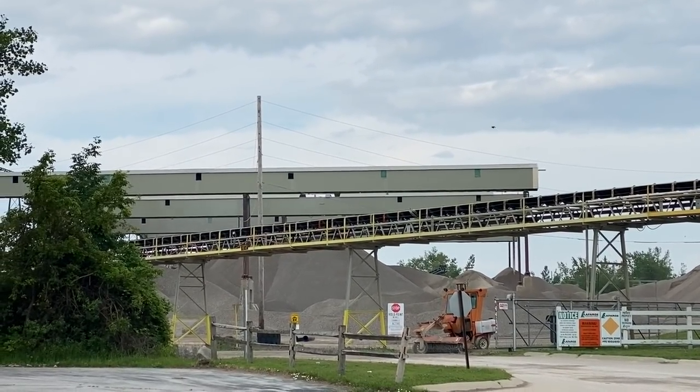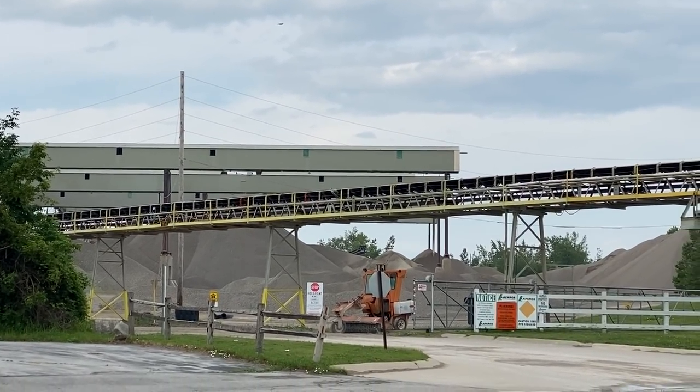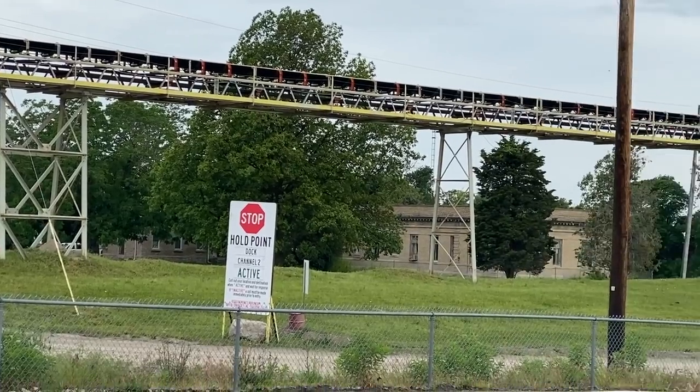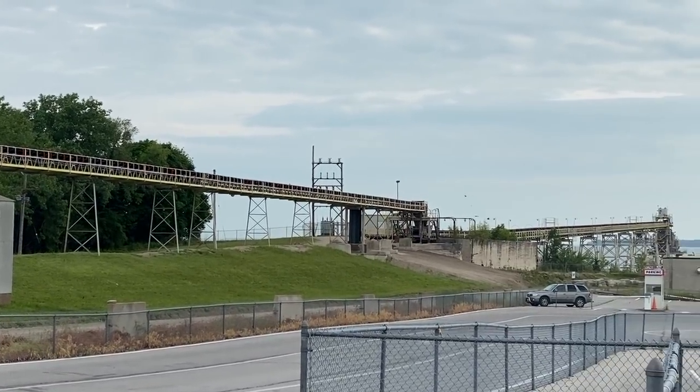Wow, look at this conveyor system. This must be for loading ships. Barges. Look at that thing. Goes all the way out to the water. Wow. Pretty impressive.